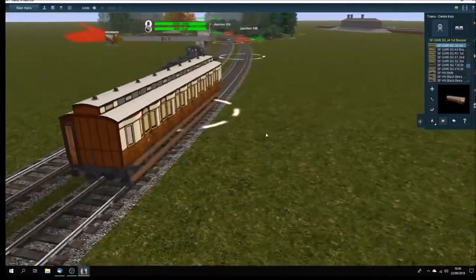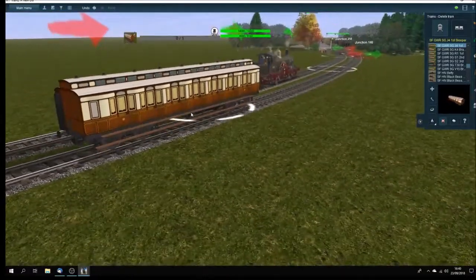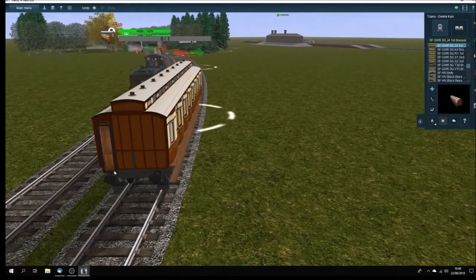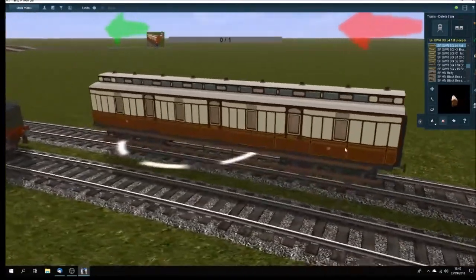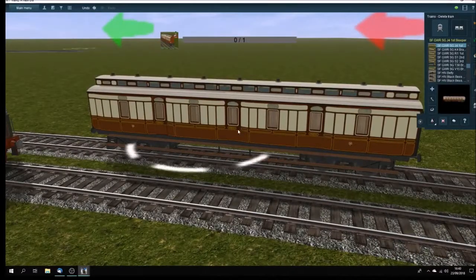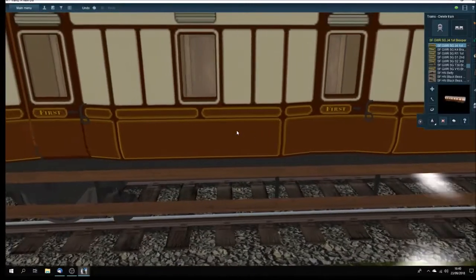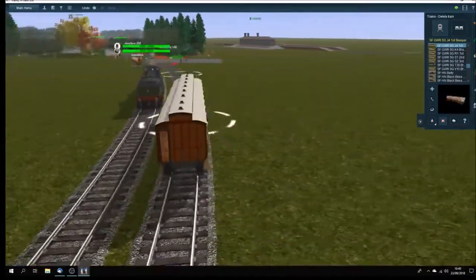Now you'll notice also that it's got a number of other features. This is very much an experimental carriage, and it has one particular facet, which is that it's got a corridor connection, and the corridor connection is set to one side because here's the corridor. You can see through these windows here the doors into the sleeping compartments, and this is an all first carriage, by the way, I should stress.